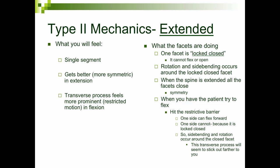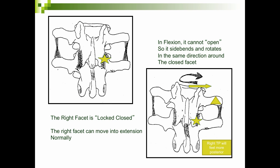So when the spine is extended, all the facets close and you have symmetry. When you try to have the patient flex, they hit a restrictive barrier. One side can't flex forward. So side bending and rotation occur around the closed facet. So here is a picture of this.